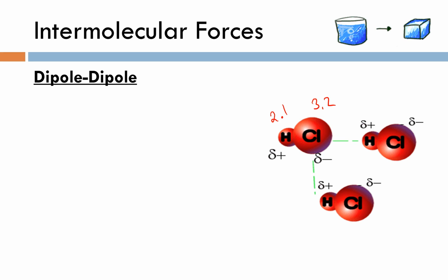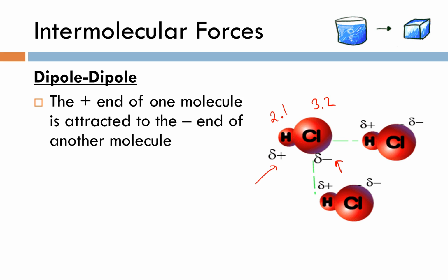That means the chlorine atom is going to hog those electrons that are being shared between hydrogen and chlorine. And it's going to have a slightly negative charge, as indicated by the delta negative sign, and the hydrogen atoms will have a slightly positive charge as indicated by the delta positive sign. You've got the positive side of one molecule being attracted to the negative side of another molecule. So if you have a bunch of hydrogen chloride molecules, they tend to kind of stick together in a sense because you've got this attractive force. You can think about them behaving as little magnets.